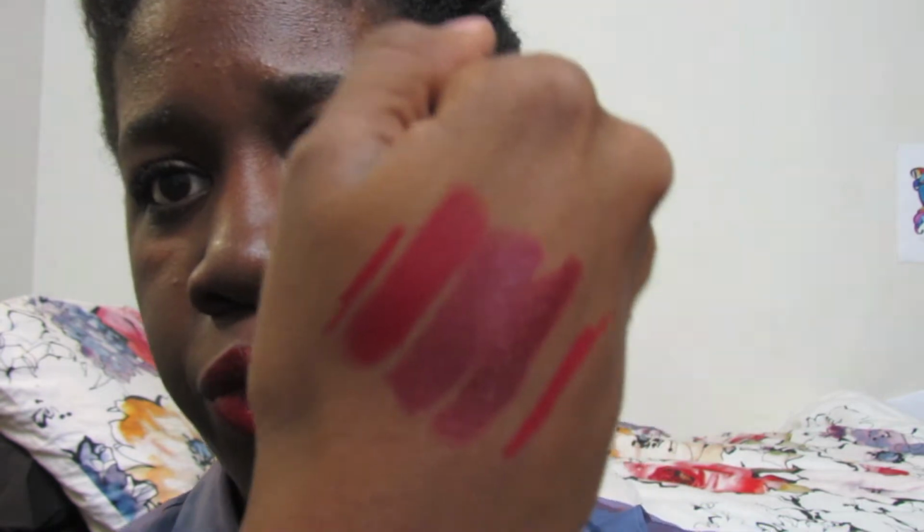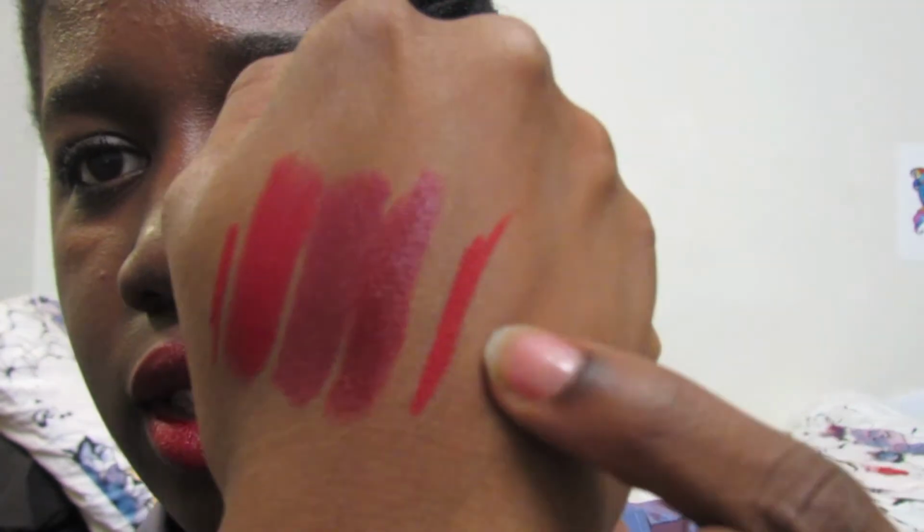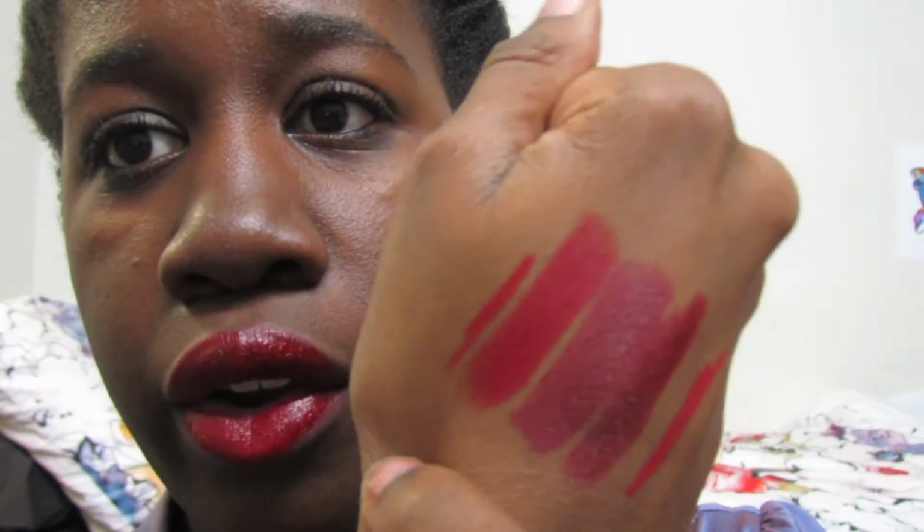I'm just going to swatch Cherry right here. Cherry is a very good lip liner for Riri Woo or Ruby Woo, so I swatched it on both ends. This is Cherry next to Riri Woo, and they look very similar in color, so it lines it very well. And this is Chestnut, which I'm going to swatch right next to it.